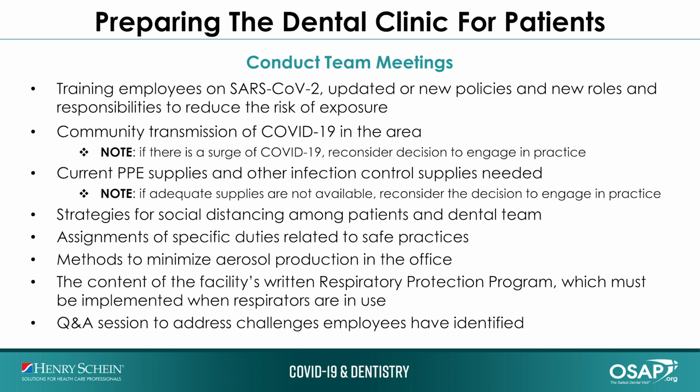We have huddle every day, and every day we are literally going over infection control concerns, patients that are coming in, how do we have the clinic running? I would say yesterday we had one of the busiest days in the clinic, and it was very successful. So we need to make sure that our employees are trained, they're updated on our new policies and procedures, and that you document this. A community, you should know what the community transmission is on whether you're at risk.